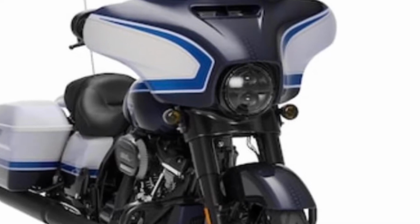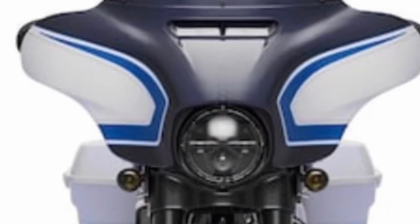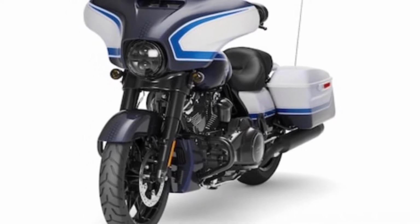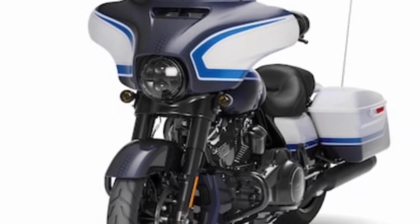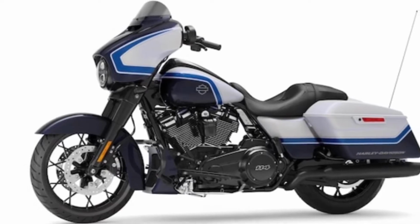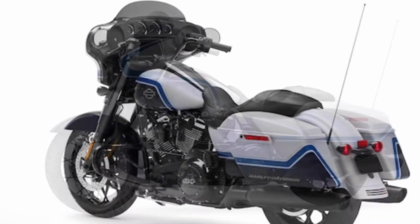This bike comes equipped with the 114 cubic inch Milwaukee-Eight engine, and although base models start at $27,099, the Arctic Blast series will start at a whopping $38,899. The good news is this bike comes equipped with the Reflex Defensive Rider System, or RDRS. Harley has also made available a slim top case that you can purchase for $1,699.